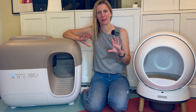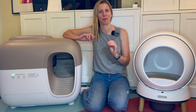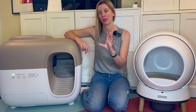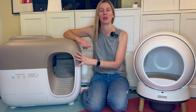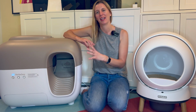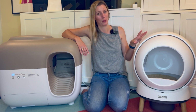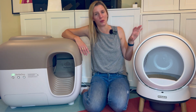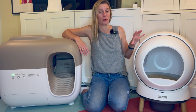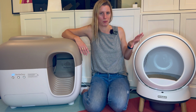Now, having an automatic litter box has been game-changing for me. I can't imagine going back to a manual box, and my introduction to automatic boxes was this PetSnowy, and I have loved it so much. It is a fantastic high-quality box. But I just got the PetSafe box, and what I really love about this one is its tiny footprint. It's really great to fit into smaller spaces.